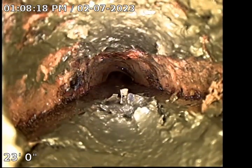We are at 928 North Mariposa Avenue, Los Angeles, California, 90029. Point of entry is through a 2-inch ABS cleanout located inside the garage. Line was traced and marked with yellow paint with a depth mark on it.